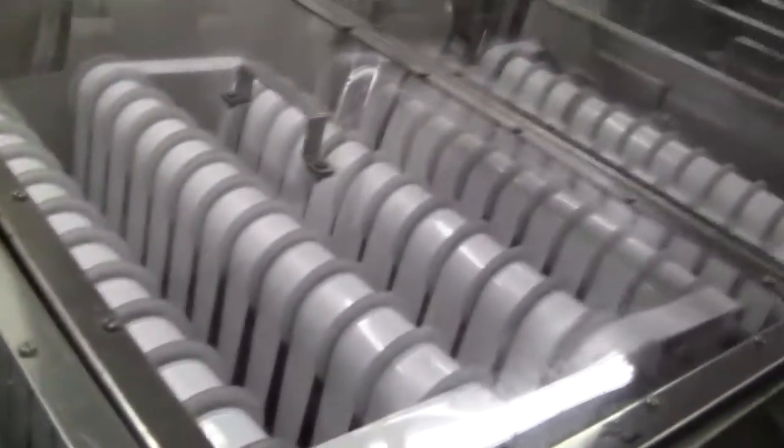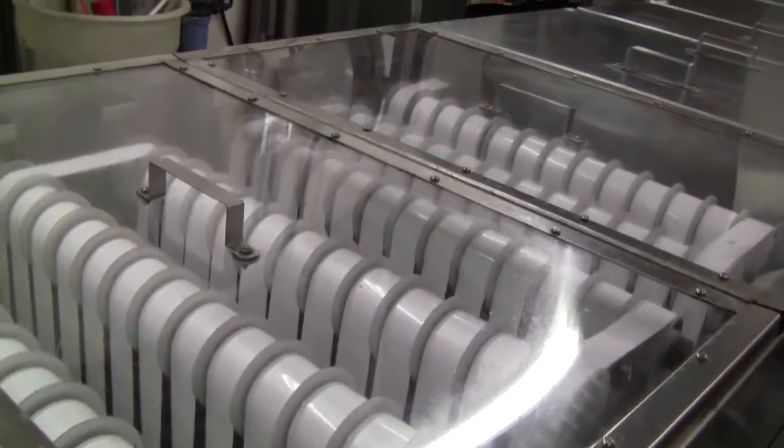You've seen these before, I'm guessing. These are just straightforward processing machines. Are you processing nitrate here, or is this all safety stuff? Either, both. Yeah.